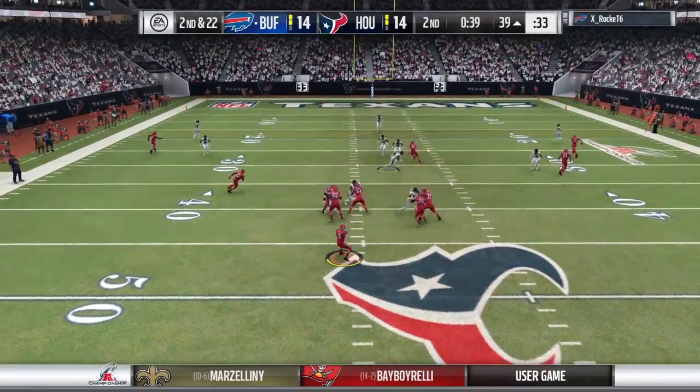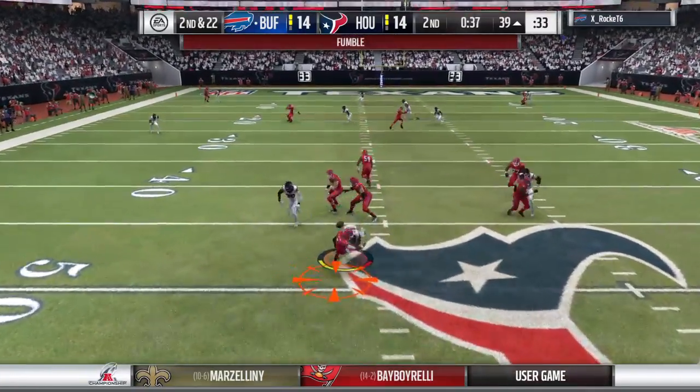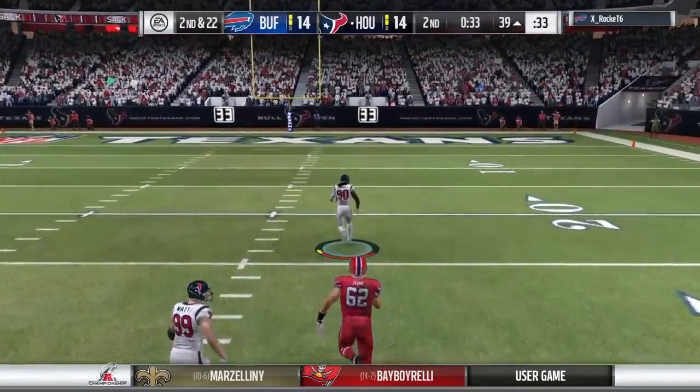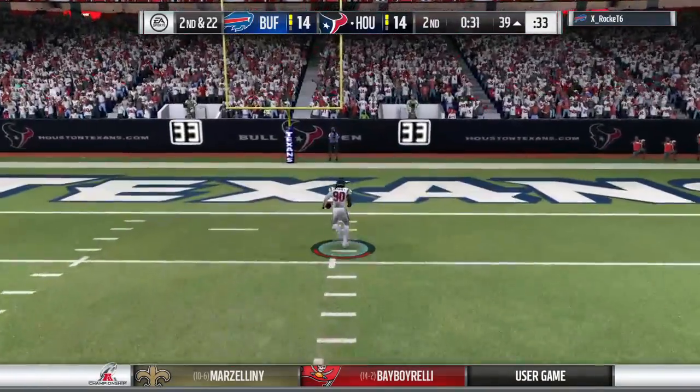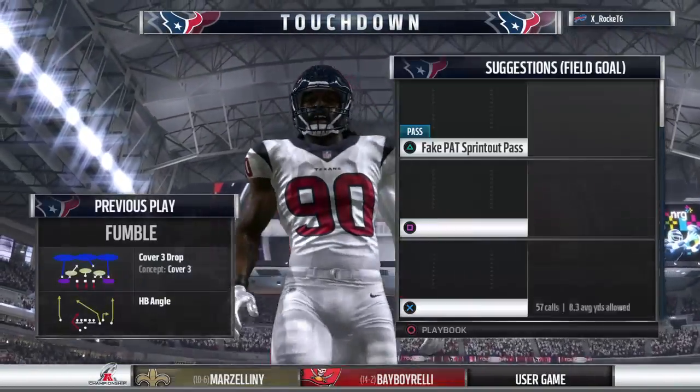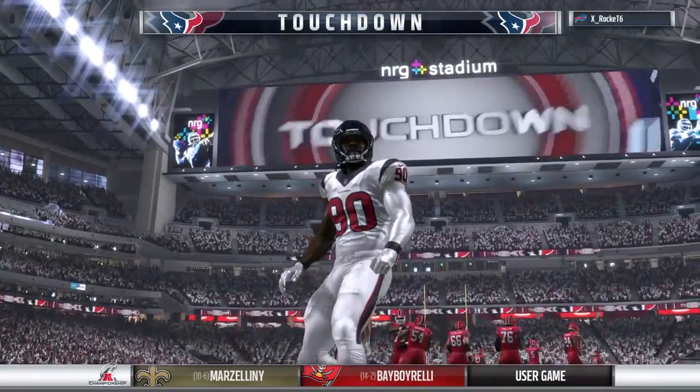Now Taylor to throw on second down. Finds Taylor, hit, he lost the football. The big fella, the 30. And they will bring this one back. A fumble return for a Texans touchdown.